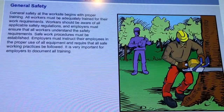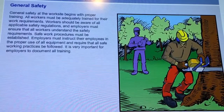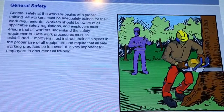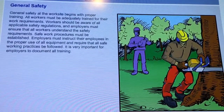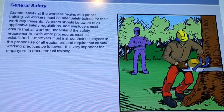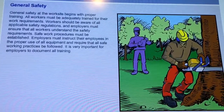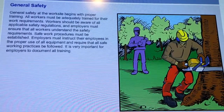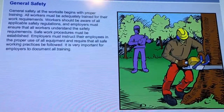General safety at the worksite begins with proper training. All workers must be adequately trained for their work requirements. Workers should be aware of all applicable safety regulations, and employers must ensure that all workers understand the safety requirements. Safe work procedures must be established. Employers must instruct their employees in the proper use of all equipment and require that all safe working practices be followed. It is very important for employers to document all training.